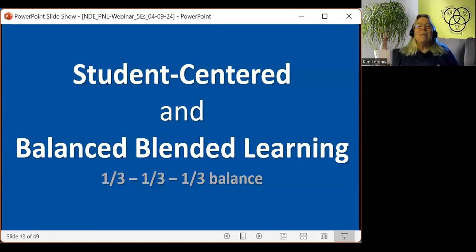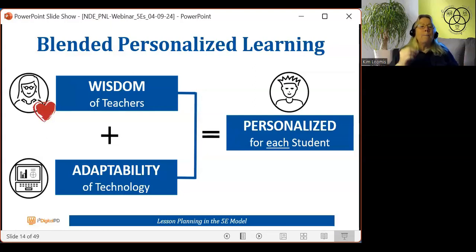All right, so let's talk about student-centered, because that's what the 5E model is. It's really saying, let's do some inquiry, curiosity-based learning, and put the student at the center of the learning. And when we're doing that, we want to use still that 1/3, 1/3, 1/3 balance of blended learning. So as you've heard me say before, personalized blended learning is taking the wisdom of the teachers, because you guys, your heart's so big and caring. You have so much smarts, not only in your academics, but how to work with kids. And you know your kids better than anybody.